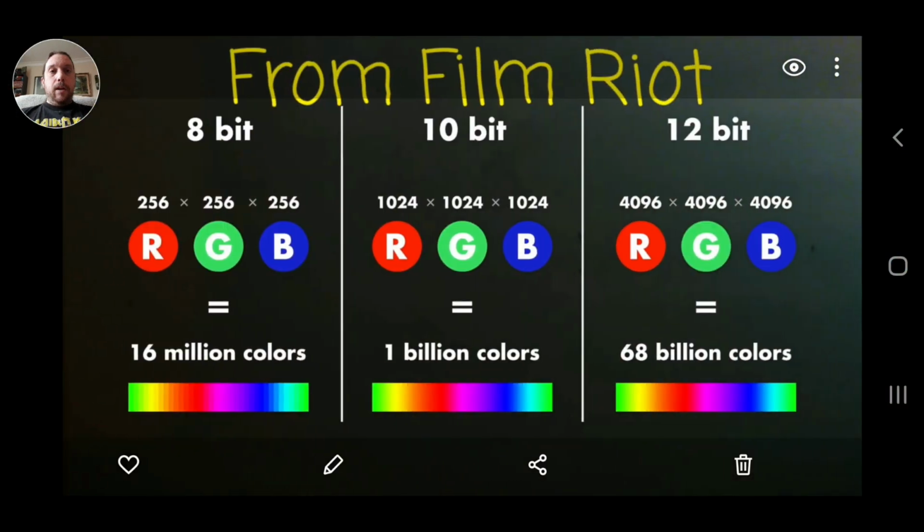So the next image is the bit depth, the color depth. Bit rate applies to this. If the bit rate is low, your colors are going to be a bit messy, and it's going to cause issues. So the higher the bit rate, the better the color depth you get, I think. So there you go, 16 million, and you can see the resolution as well, 256, and then 10-bit you've got 1 billion colors. That's a lot of colors. But then you get to 12-bit and you've got 68 billion colors.